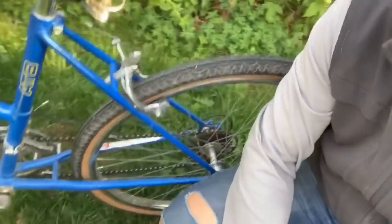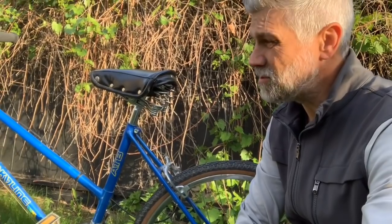It's like it was stored inside for the last 4 decades. The seat's like perfect shape, you know, no cracks, nothing at all. So I actually posted this one already for $125. I'll take the first 100 I get.